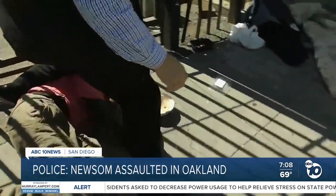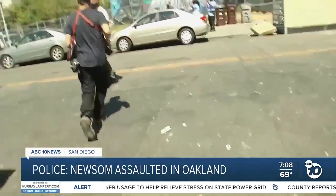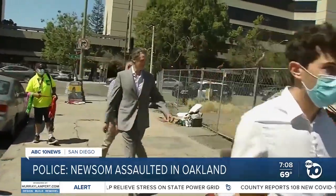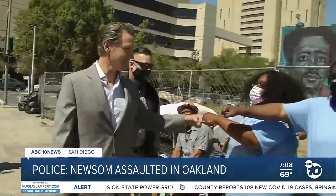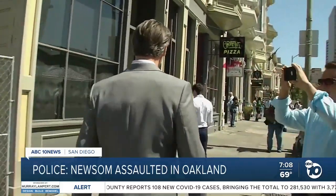Police have arrested a man they say assaulted Governor Gavin Newsom on the streets of Oakland today. They say that this man aggressively approached Newsom during the governor's trip there to promote small business. Newsom did not appear to be injured and went on with his visit. A woman identified as the suspect's sister says that he is homeless with severe mental problems.